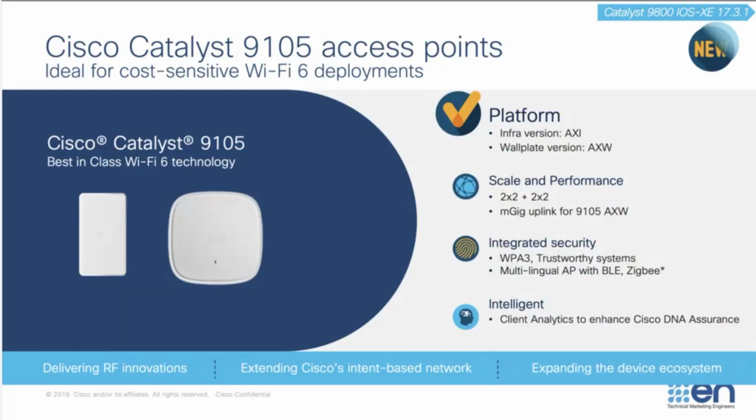So 9105, this is really ideal for low cost, cost-sensitive Wi-Fi 6 customers. Both of these APs are 2x2 on both bands, and they have a gigabit Ethernet uplink. The infrastructure variant, which is a miniature version of other Catalyst APs, is actually a ceiling mount and comes with all the other Wi-Fi capabilities of AX, and it's also going to be certified by WFA, and we are actually going through the certification process right now.